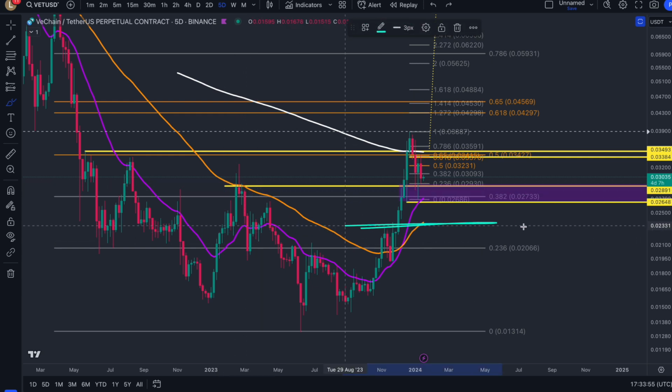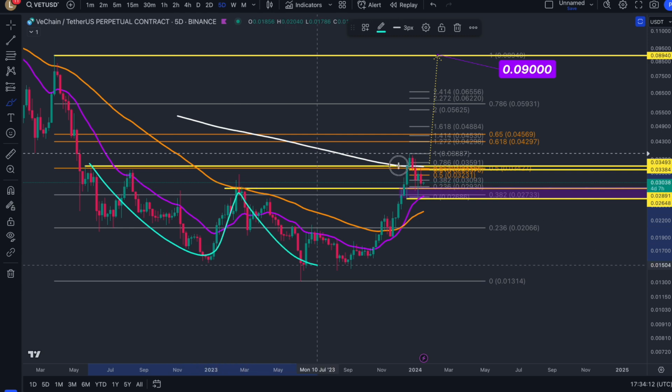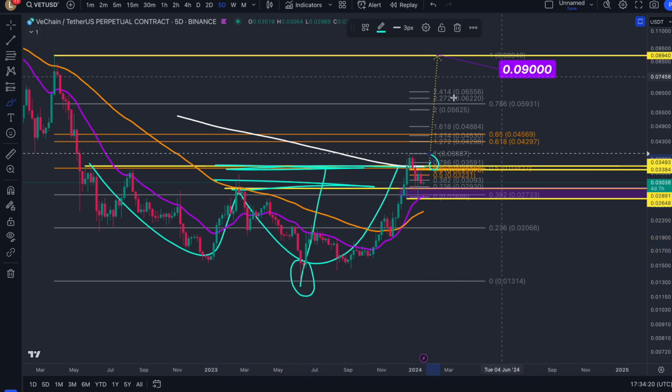And then the next layer of defense would be the 55 if this doesn't actually hold up, and that would be where your head and shoulders target would actually end. And then in turn, even if we go meet the target, we're going to reverse from that point, reclaim all those levels, and continue to that 9 cent technical target, which comes out of this double bottom over here, going from the lowest point to the range high, putting it on the breakout, targeting 9 cents.